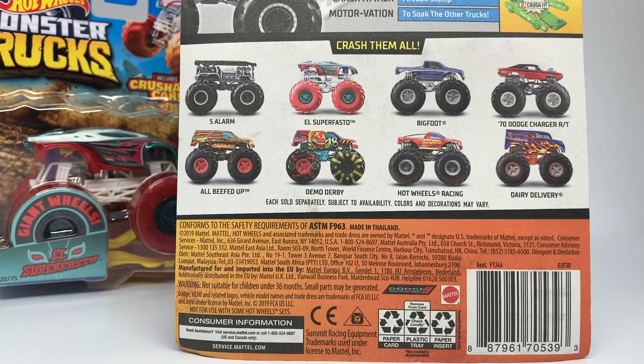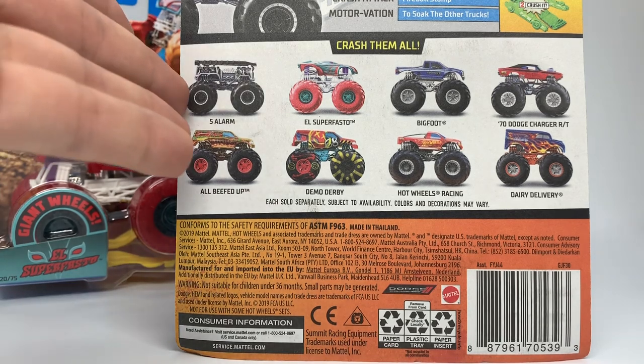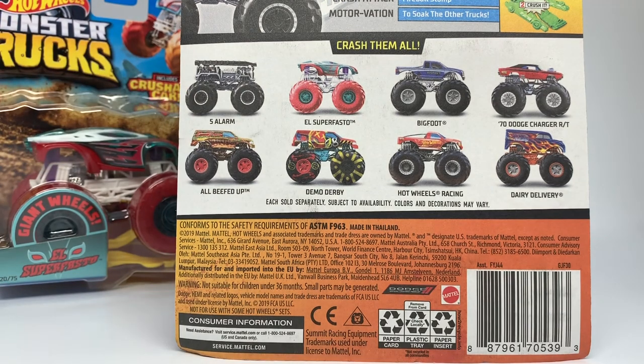We are now up to 24 trucks released this year, three mixes or cases out, and we are here now. So you can see we have, for the first truck in the fleet, the 5-alarm black and white series, the El Superfasto, a brand new truck, Bigfoot with the Hot Wheels Monster Trucks Live casting, the '70 Dodge Charger RT, all beefed up, Demo Derby, Hot Wheels Racing number 3, and the Dairy Delivery, which was previously called Hot Wheels Delivery. So it's interesting they changed the name. But anyway, these are the trucks in the case.